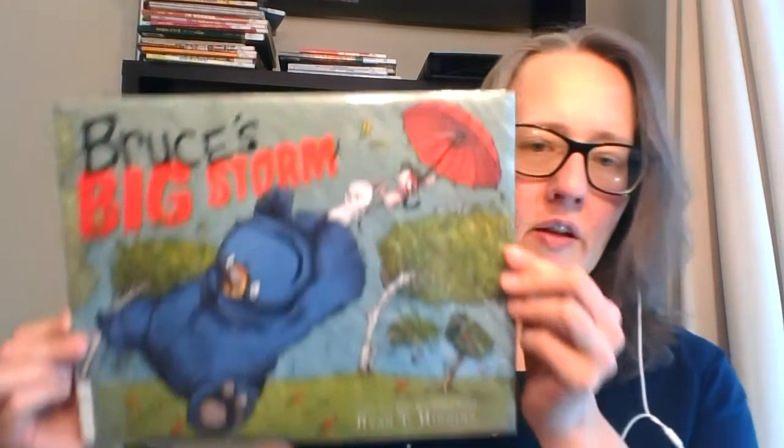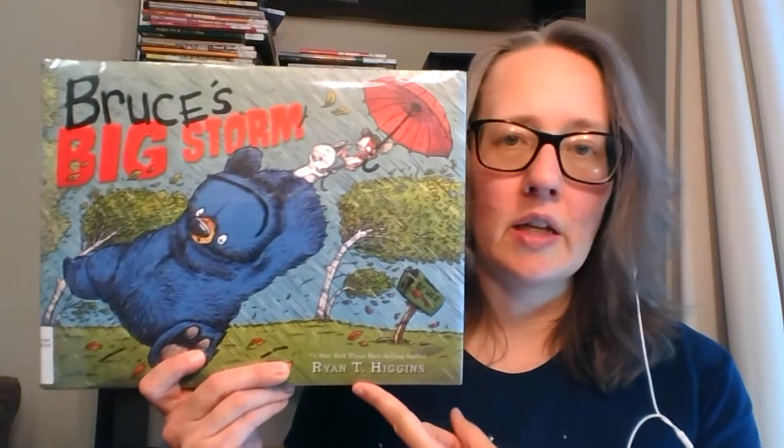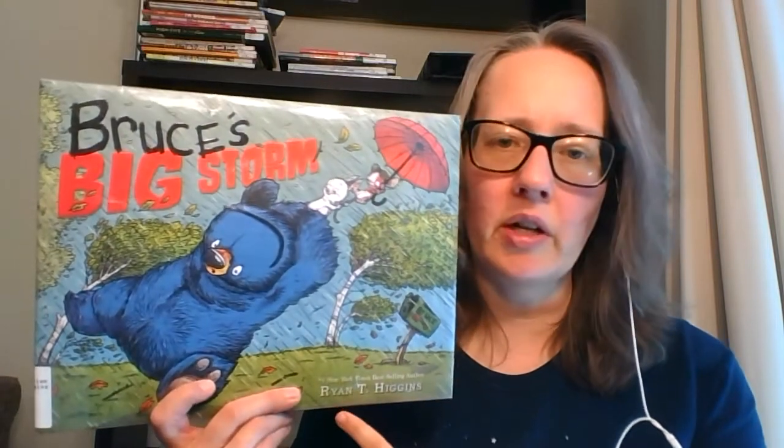My next suggestion is Bruce's Big Storm, by Ryan T. Higgins. Honestly, anything by Higgins is super wonderful. This is actually the second or third book with Bruce, this big old bear. The first one was called Mother Bruce, where some ducklings or geese hatched and decided that Bruce was their mom. Bruce is an introvert, he doesn't like big gatherings, he likes to do stuff on his own. He's kind of quiet and likes his privacy, but in this book, when there is a big storm, lots of people count on Bruce and want to ride out the storm with him, no matter how much Bruce is annoyed by all the people in his house. It's a sweet, silly, funny adventure with gorgeous and amazing illustrations.